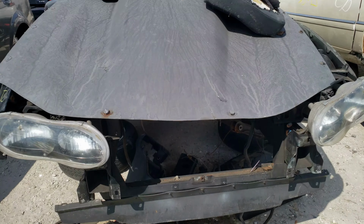Alright, so I got them out. Just be sure not to touch those tips with your bare hands. You don't want any of your oils from your skin or anything getting on there that could possibly mess up readings. For the rear of the exhaust, for the center mount, it'll be two 15mm bolts on each side.